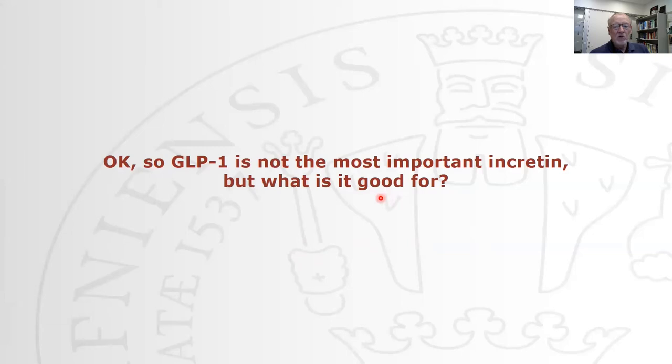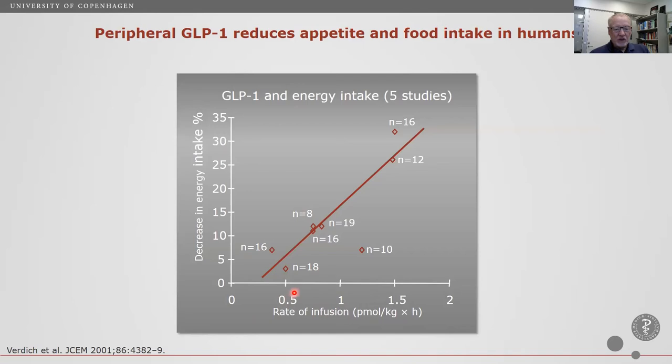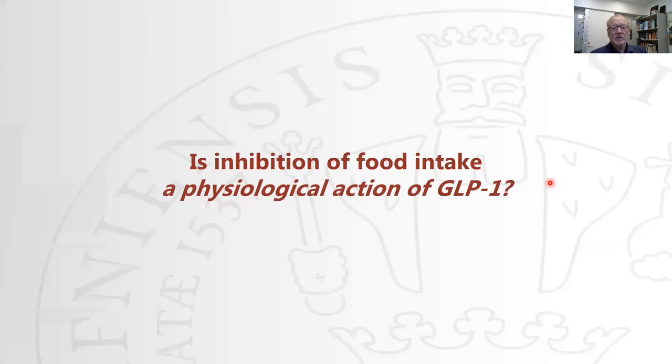And that's when we started to look at appetite and food intake. In 1998, we found that it would increase satiety and decrease hunger in between meals. And during an ad libitum meal, it would reduce food intake. Not very much, but still very significantly. And here you see that it is dose dependent. The more GLP-1 you infuse, the more you decrease energy intake, here in percent, with a nice relationship. So it really does this.